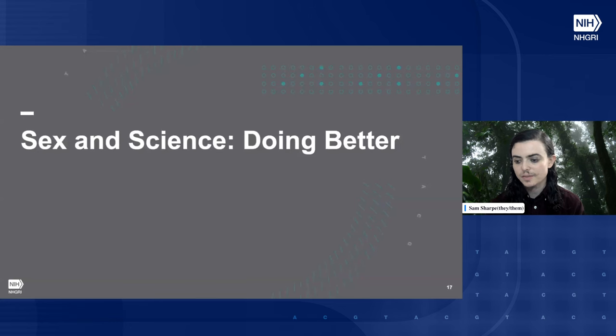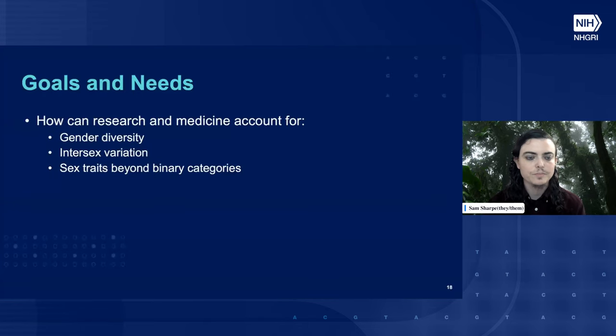And very conveniently, a lot of these were discussed by both Julia and Catherine. So in order to stay on schedule, I'm going to be brief about this. But there's a variety of goals, needs, and changes that we need to make in order to address the problems created by this imposition of the sex and gender binary, especially as they impact transgender and intersex people.